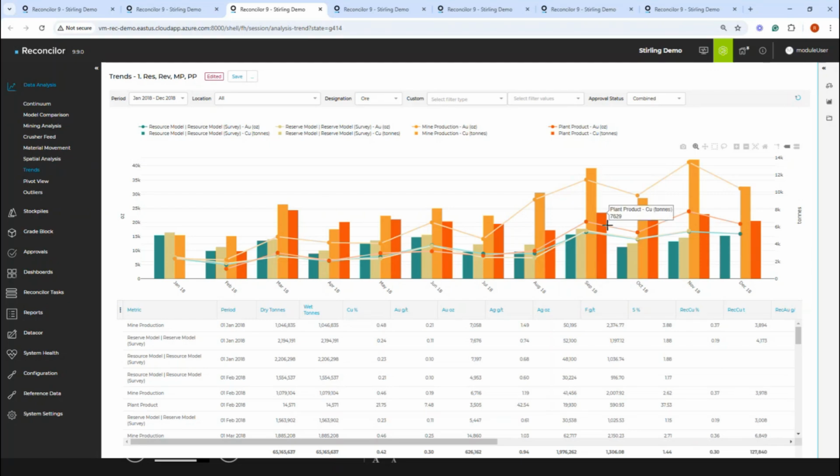So you can see that the mine production for the last five months of that year is giving me some big numbers there. That would require investigation to see what that is. Typically, if you're seeing that already in August, you would start to investigate what's happening. Am I putting more onto my stockpiles than what I'm feeding through the plant?